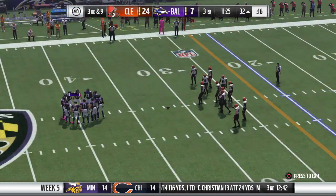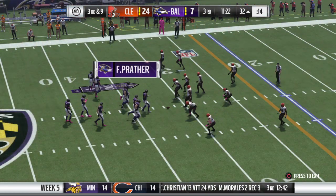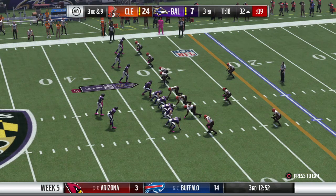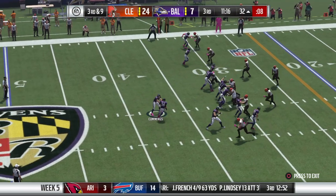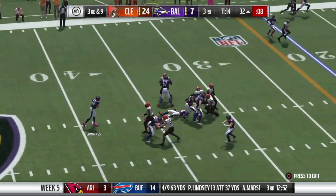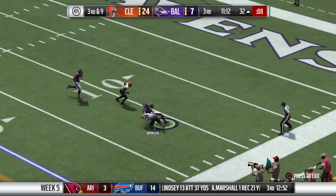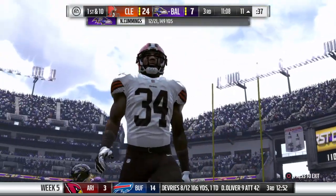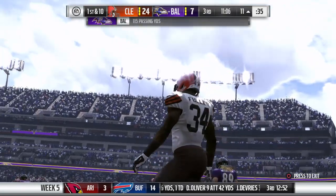The 22 is the line to gain here on 3rd down. Here's a play fake as they set up to throw. Wide open receiver, complete. And he gets this one all the way down inside the 15, just shy of the 10.